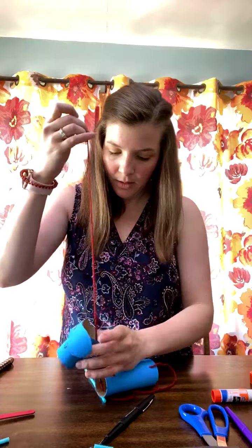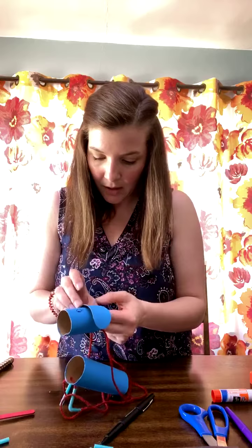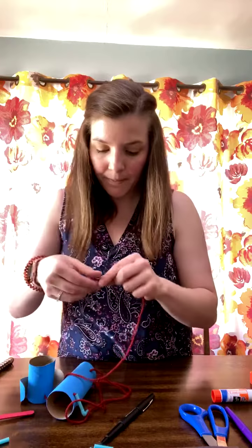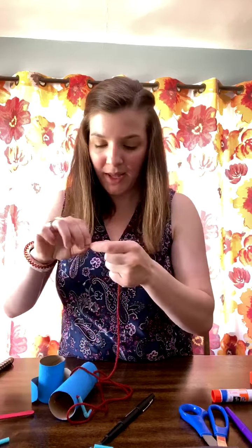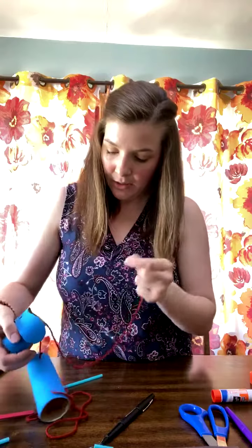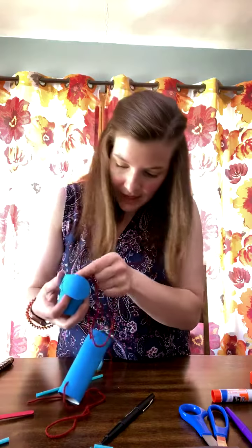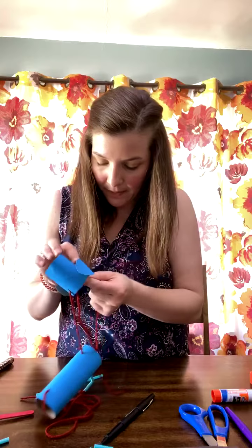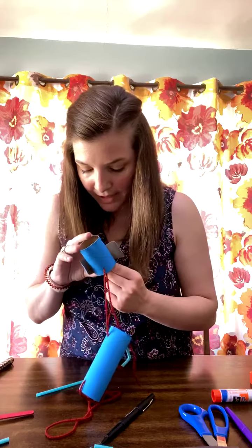Good. Okay, and then string through the top. This is probably going to be the hardest one. Sometimes I lick the yarn, I don't know if any of you do that, to help it go through. If you're having troubles like I might be, it might be a good idea to just tape the ears in place at first.